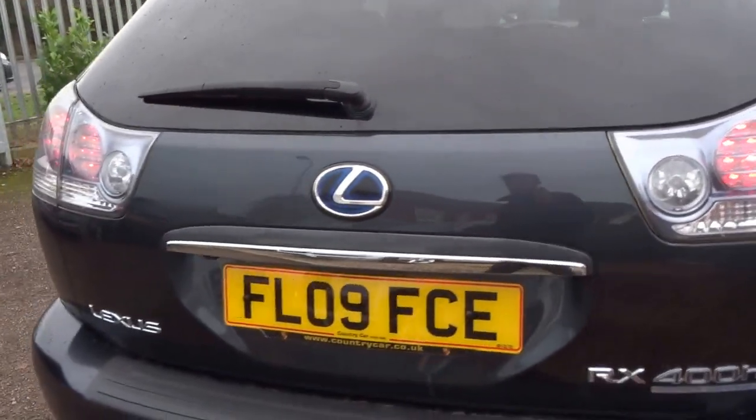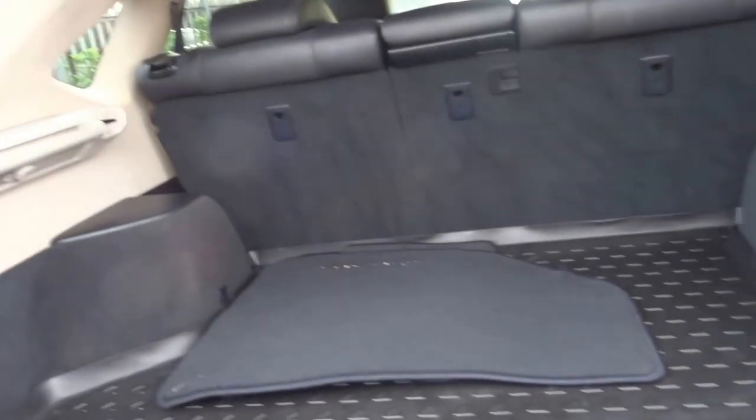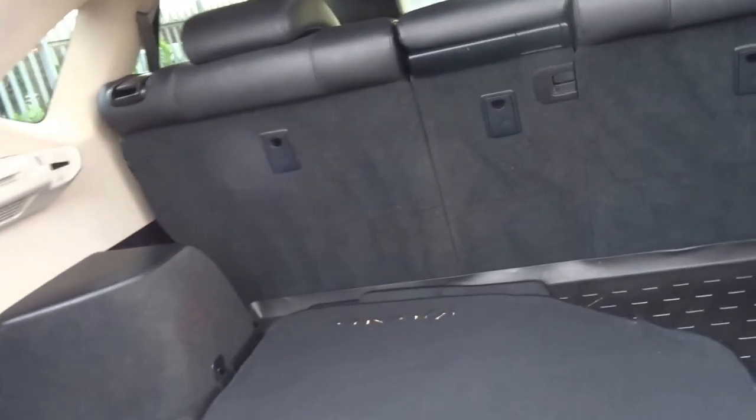You can hear the engine's just cut out. It's a hybrid, so it's battery electric as well as a combustion engine. So opening the boot, you've got a huge boot. Under the floor you can't see, but that's where the batteries are. Fold flat seats, you've got ISOFIX mounts.